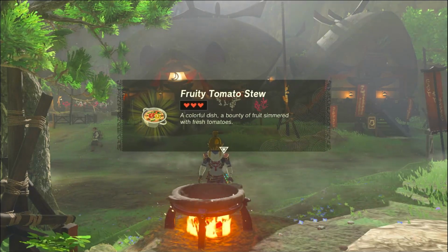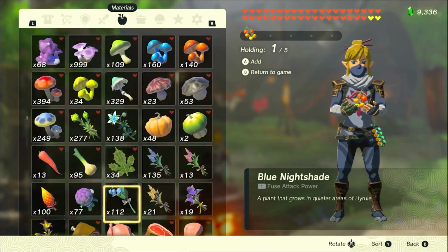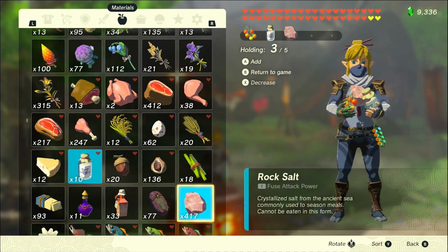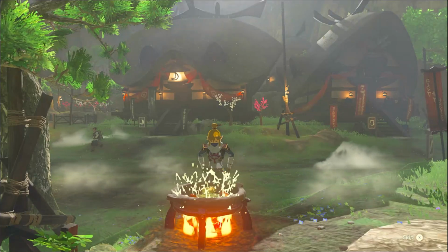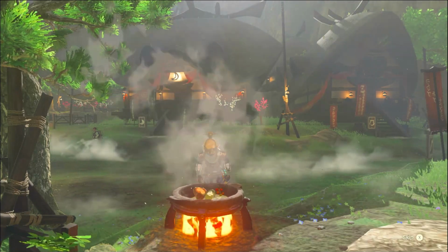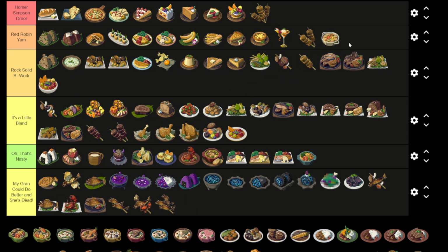While the name sounds like it would be sweet, they're just calling it fruity because tomato is technically a fruit. And if I look at the ingredients, tomato, milk, and salt, that's the basic ingredients for a tomato soup. Better tomato soup will have more spices in it, but I love tomato soup. We're gonna go with Red Robin Yum. It sounds like it would be delicious.